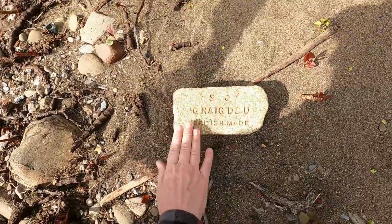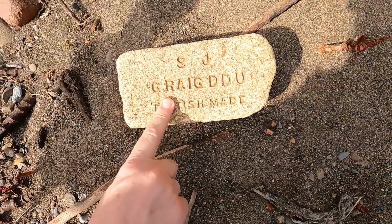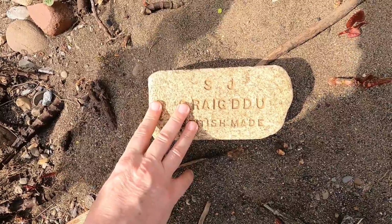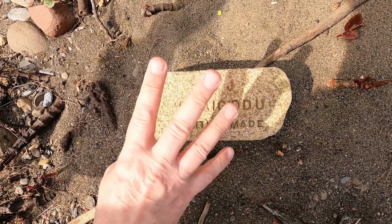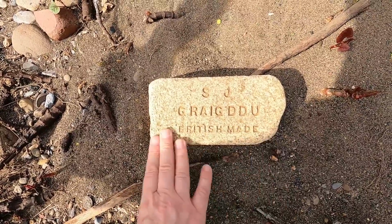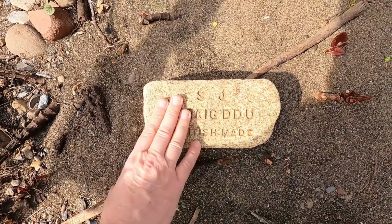Oh, so there's something on it. SJ Graig, the British made. I've got 2 of those now. And neither are quite that quality, I don't think, with the name on and the British made so clear. So that is popping in the bag.